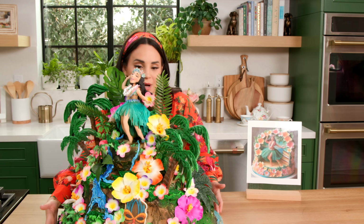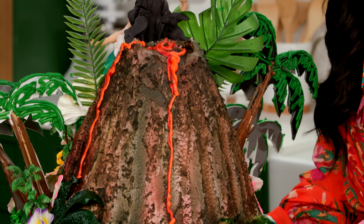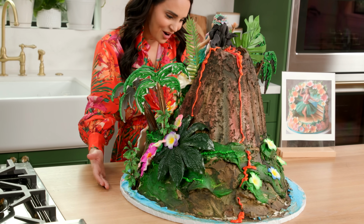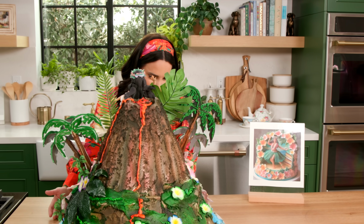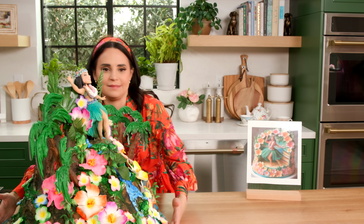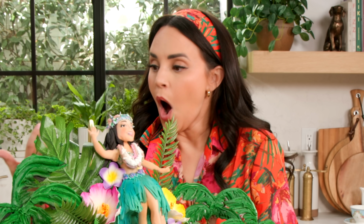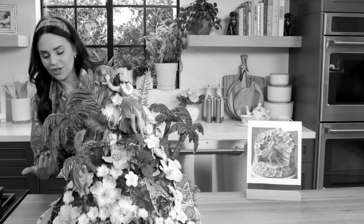Not the same bakery, you guys, but look at this. In the back, lava just leaking down. Oh my gosh, look at all these flowers. Wait, these are not edible flowers. Okay, so let's break this. Oh my gosh. Oh my God. Oh good, it's in the back.